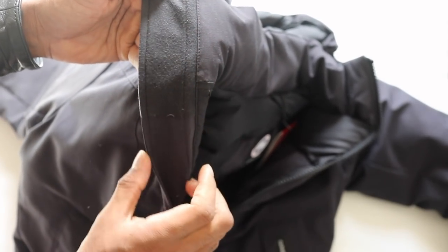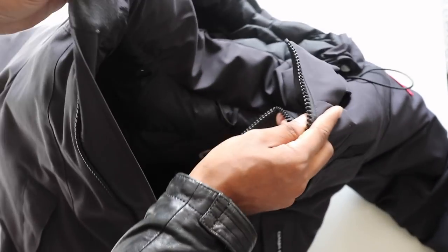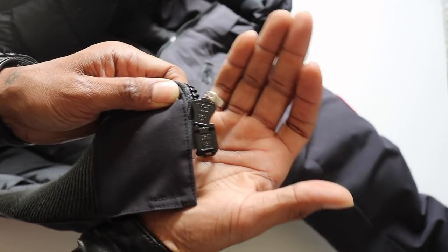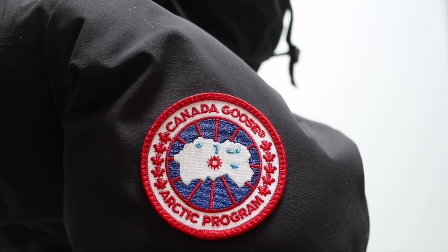Got this mouth guard here which uses a bit of fleece so that when you're breathing you can put the jacket right up to your mouth, and this will protect you on this side here. Chunky, thick YKK Vizlon zips there, so we know that the zip is good quality and the track will just run simply forever. Smaller patch Canada Goose on the arm there.